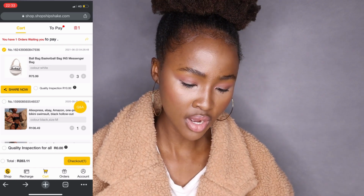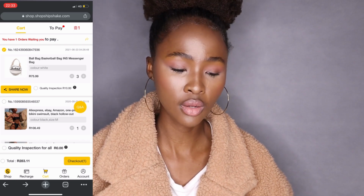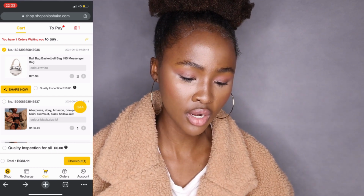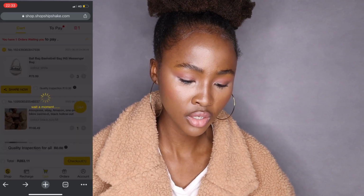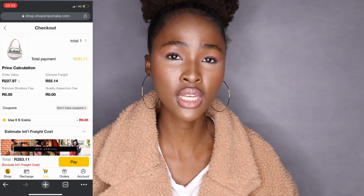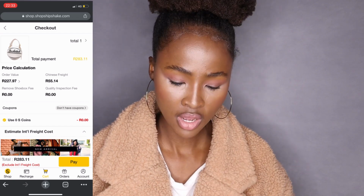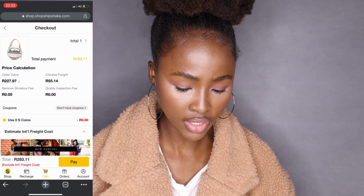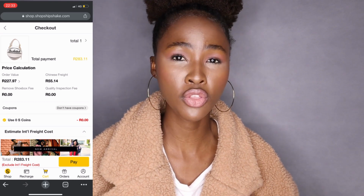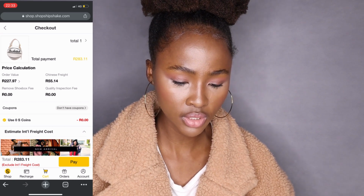Okay, so now I'm going to show you guys how we can pay, that is, if I had money in the account. You'd have to click on the left hand side there in that circle for all the items that you want to pay for right now. The only thing that I want to pay for now is the basketball bag. So I'm going to click there, and then I'm going to click on checkout. Checkout is right at the bottom on your right hand side. On your left hand side, you have your total amount for the three bags that you have just purchased, which is 283 rand 11 cents. So now you're going to have to click checkout. Wait a moment. So there you go.